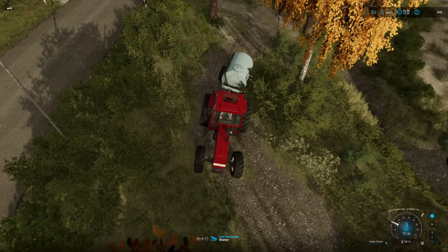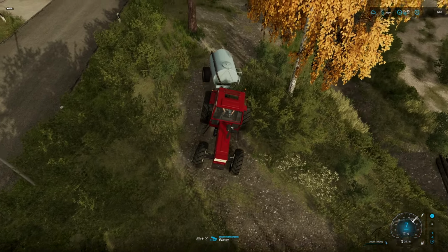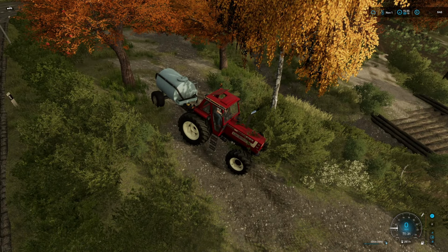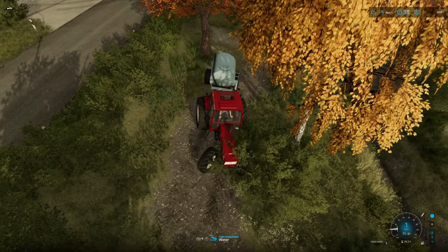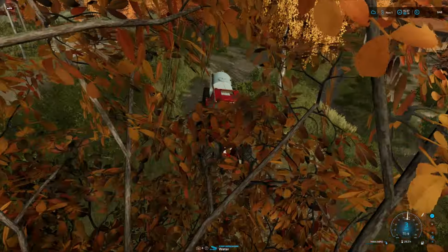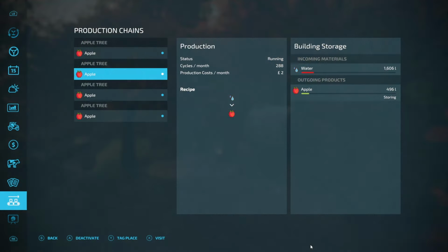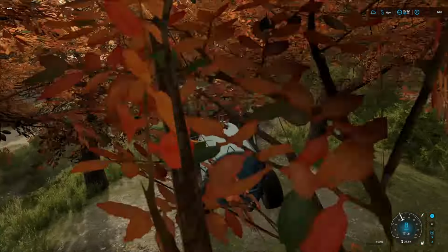Right, I don't know which one it wants to fill, so I'm going to do it by the one that I'm closest to. Right, let's try and get it roughly a bit more. Good, that's close. And we'll take the rest of it to the furthest tree. Good, right, one of those trees was the one that's desperate for it anyway. Okay, right, do the same on the other two trees.